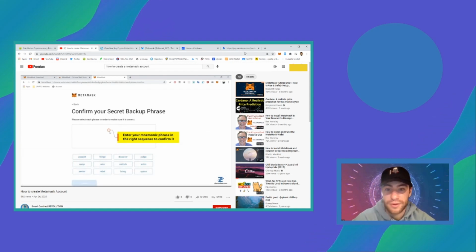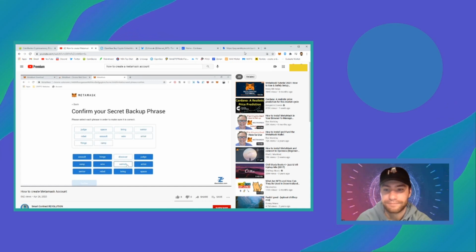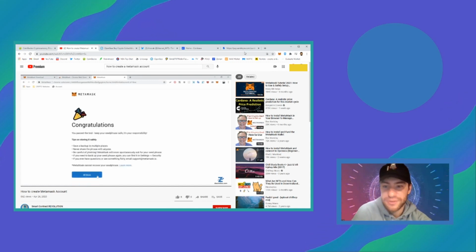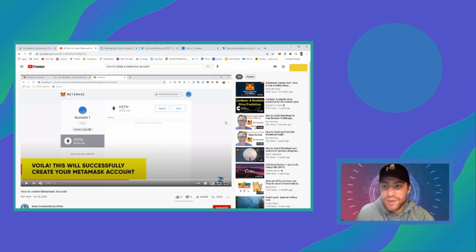So now we're going to go through and confirm it. You're going to have to drag these words in order. So remember, judge, space, bring, senior. Yep, here we go. Confirm. Congratulations. Your MetaMask wallet's open. Alrighty, now you can download funds to it. So now we're going to go through and kind of give you a brief description on how to operate the MetaMask wallet, because it's still a bit confusing.